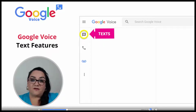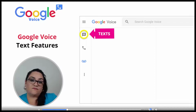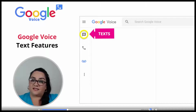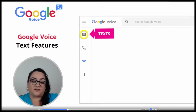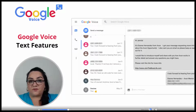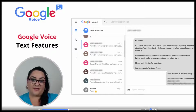The first thing we're going to go over are the texts. When you click on the text, the little message icon, when you're in the app, this is the desktop version. Later I'll show you how the mobile app looks, I have a screenshot from my phone. On the desktop version, if you click on the little message icon, it'll take you to the Voice text messaging. So I go to my browser, I click on the Google Voice icon, and my texts open up.